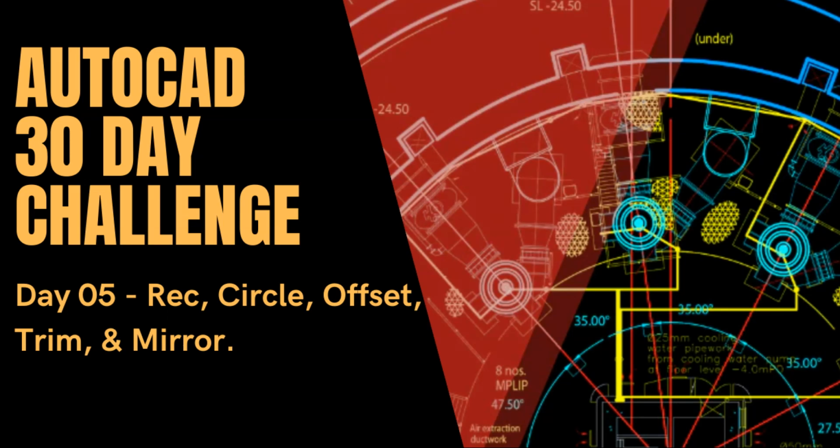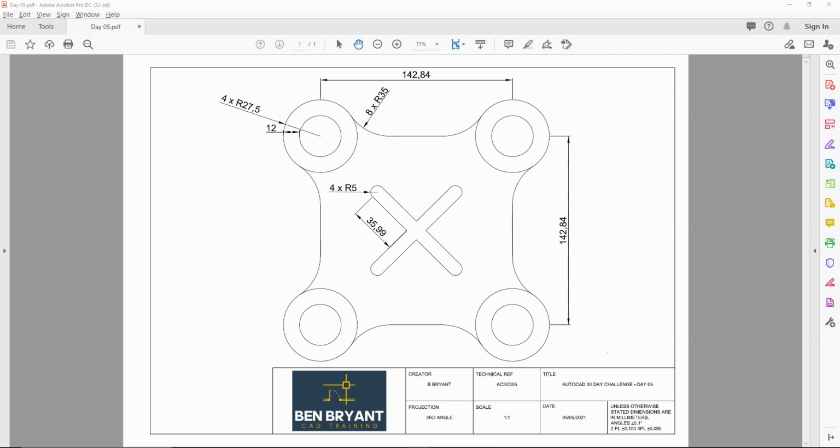So today we're going to start to combine once again, like day 3, the rectangle, circles and the tools we've learned over the last 4 days into this next challenge. So let's take a look at this one. So here is the challenge today.